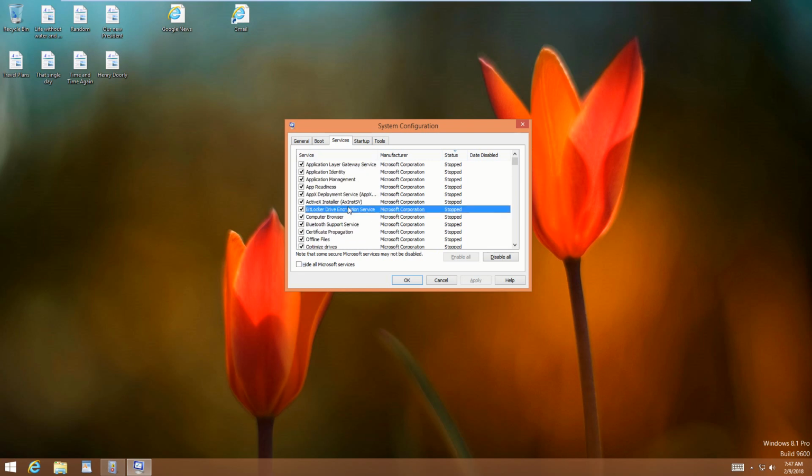For example, if you look at the BitLocker service, this service does not need to be running. I do not have anything on this virtual machine that's encrypted. I have no encryption on the hard drive or anything like that, so there's no reason why that needs to be running. Another example would be the fax.